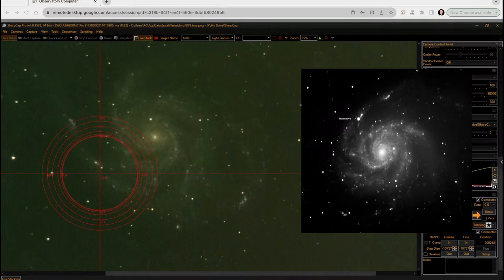Okay, I'm all settled now. So Schmidt-Cassegrains have a problem that is common to all telescopes that operate by mirrors. Refractors, which just look through lenses, don't have a problem with this. But all reflector telescopes that use mirrors have to be collimated.